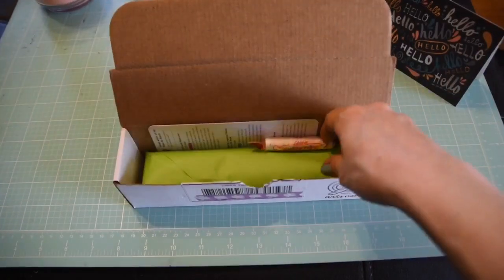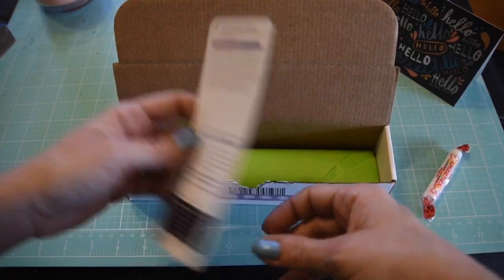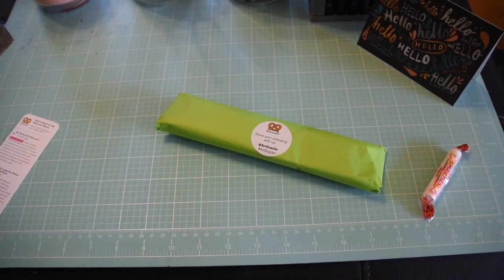So this came in, I think, yesterday. I was gone for the weekend. A Smarties, not impressed. We've had Smarties before, quite recently.